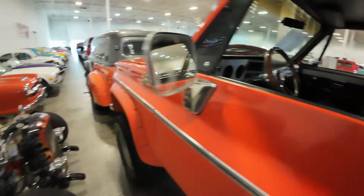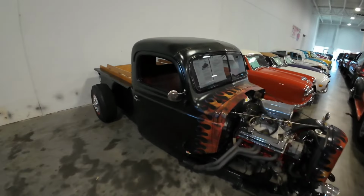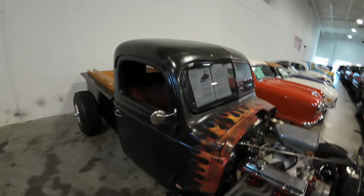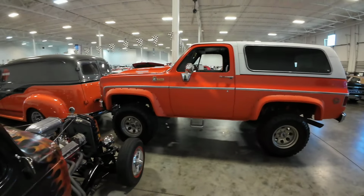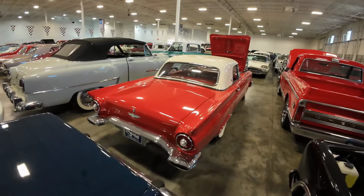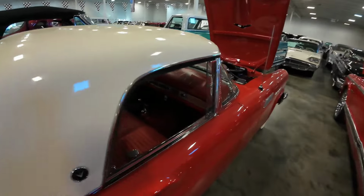Very nice. Yeah, here's a hot rod, a little rat rod. That's so cool. And that's a Dodge pickup, 1946. He's rotted out big time. Well, let me go around here. Yeah, old Blazer right here. K5, I think is what it says. Yeah, that's pretty cool. Another beautiful Thunderbird right here. Yeah, nice. Let's get inside here. Take a look.